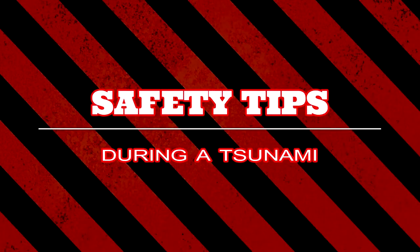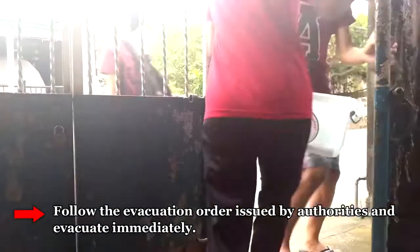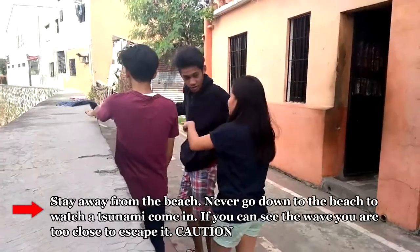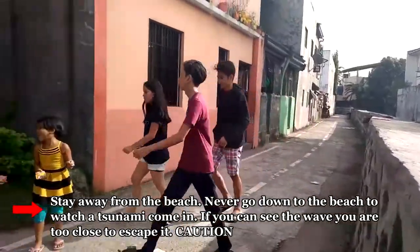Safety tips during a tsunami. Follow the evacuation order issued by authorities and evacuate immediately. Move to high ground or inland and away from water immediately. Stay away from the beach. Never go down to the beach to watch a tsunami come in. If you can see the wave, you are too close to escape it.